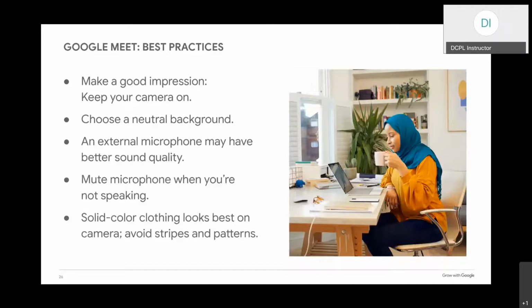Keep your camera on. It usually looks better if you keep your camera on. People know you're paying attention. Now there may be times where you need to turn off your camera, and you can do that. It's just maybe letting them know ahead of time, hey, I'm not going to have my camera on because of this or that.